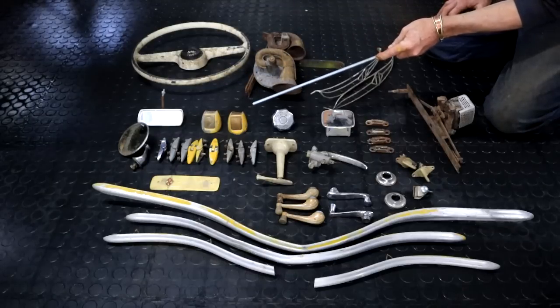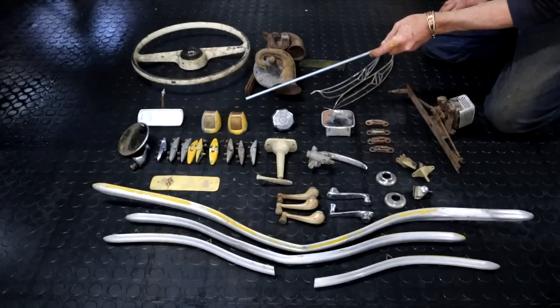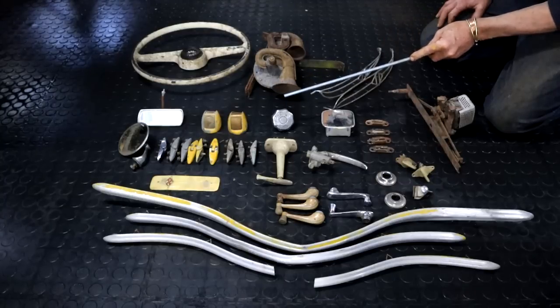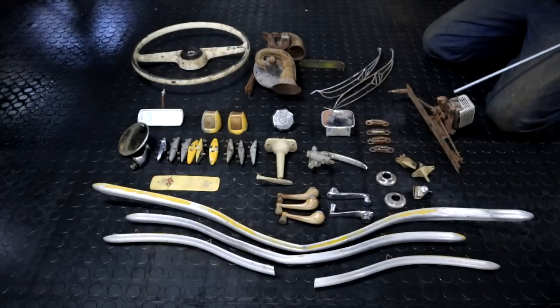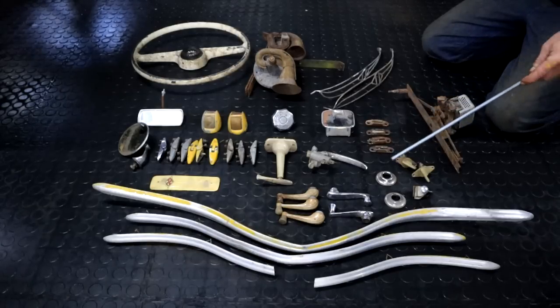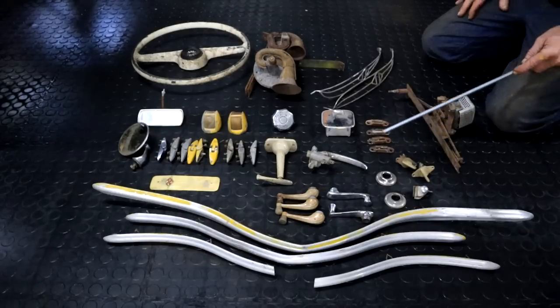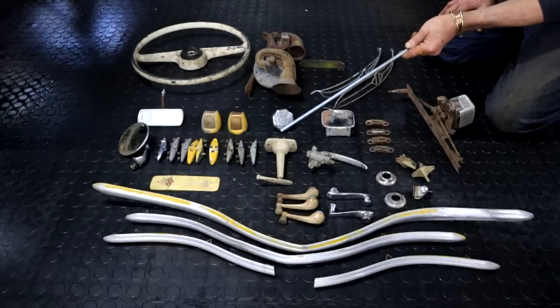These are cool. They are combination turn signal and tail light unit that fits on the side of the body. That's cool too. The fuel cap, original fuel cap. I got the ashtray, door striker plates, wiper motor. Yeah, various window winders, door handles, etc. I think this is the original light switch. That's quite interesting. I want to check that out more.